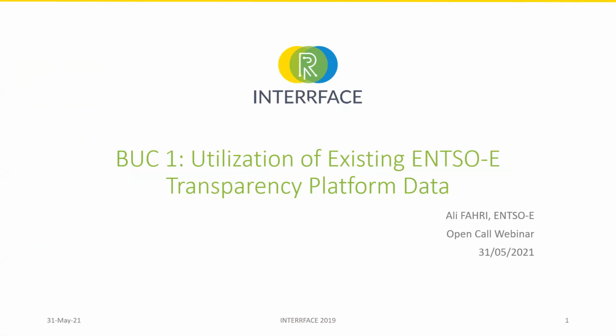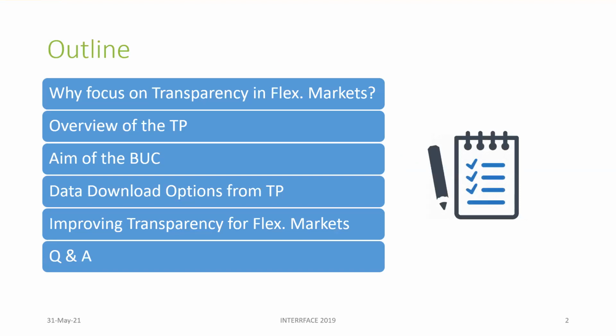Today, I will present you two business use cases related to the improvement of transparency in the flexibility markets. The first one will be about the utilization of the existing transparency platform data based on the needs for flexibility markets.